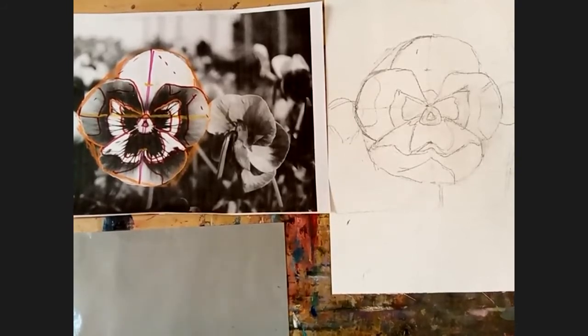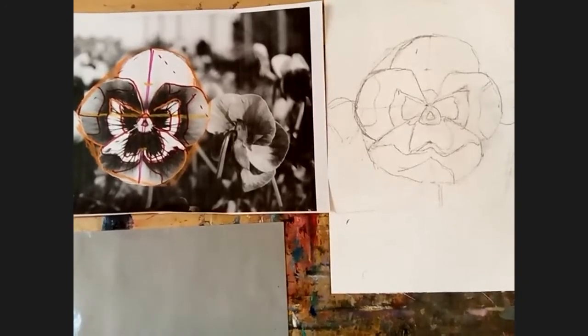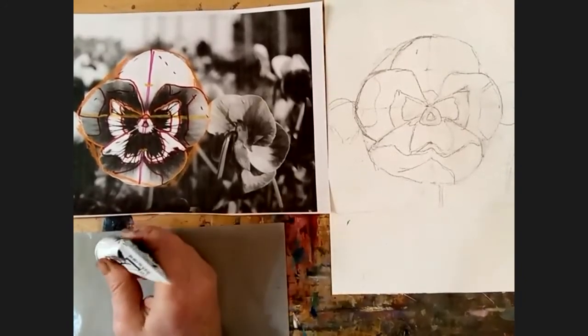It just felt fantastic. Okay, so I'm going to go, I have this turquoise color. It's literally called turquoise.